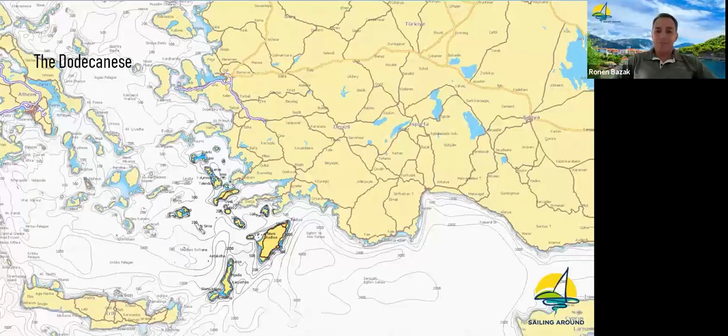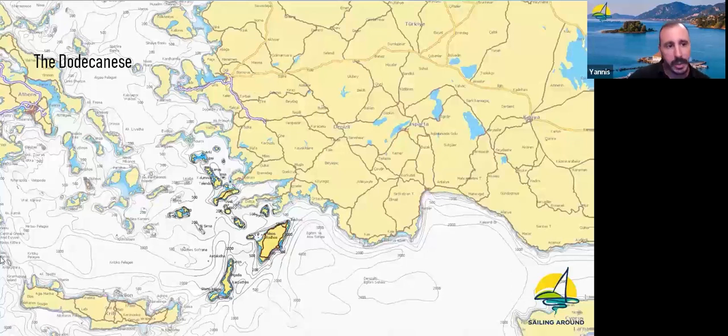Of course. So the Dodecanese, it's a bit far away, as you can see here, from Athens. And I'm just mentioning that because I'm going to say that in the conclusion as well. Please, if you like the Dodecanese, you do your research and you decide to go over there, don't even think about chartering a boat from Athens to go down there. I'm saying that from personal experience. I had some clients who had chartered a boat for 2 weeks. And of course, that gives you plenty of time to go down there, but still you're going to miss something.